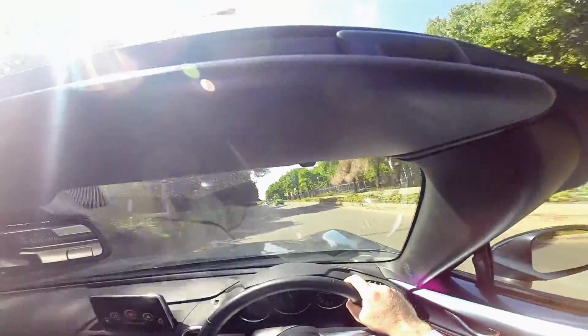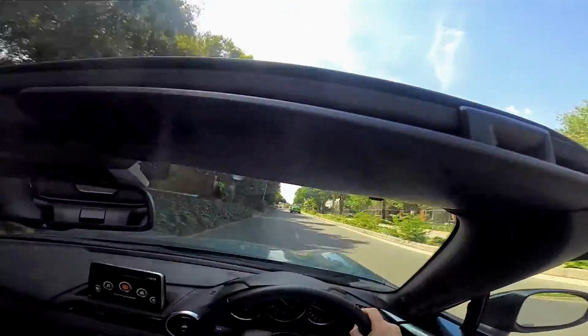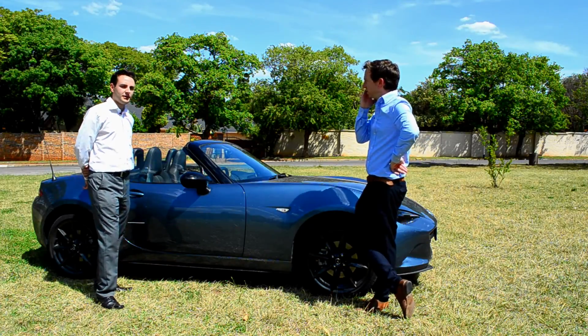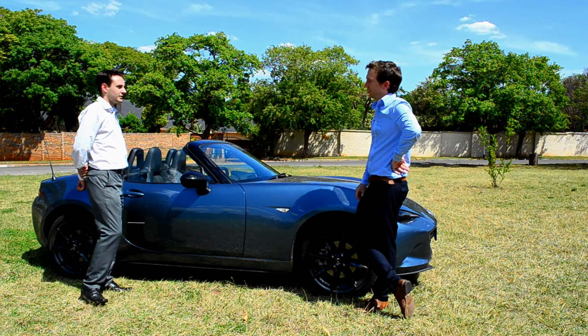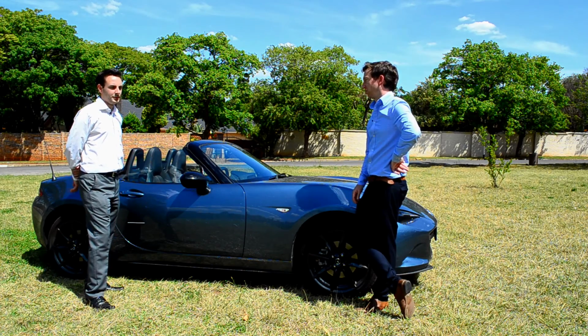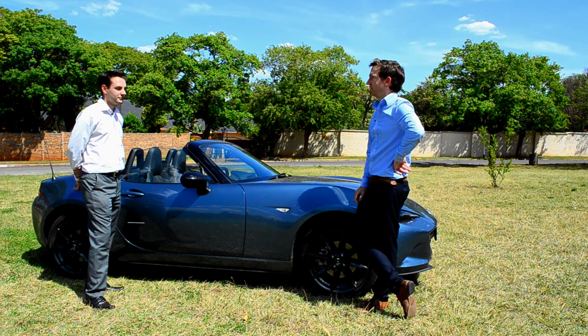As I say, you really can only get this car in a manual in South Africa, which is great. That is genius. Anyone who gets this car in an automatic, it's stupid. Like someone who buys a Toyota 86 in auto. What are you doing?